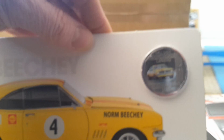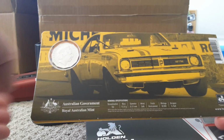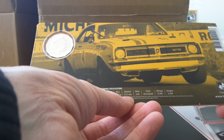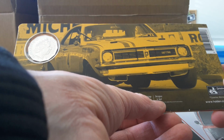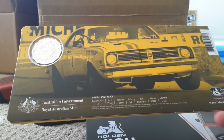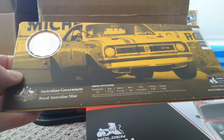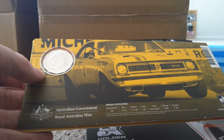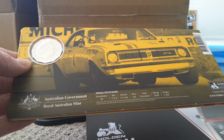Let's have a look at the other side. So here is the other side, and it gives information. The standard specifications of a 50 cent coin, and the designer is A. Bell. And it has a mintage of 30,000. The rest of these coins have a mintage of 30,000, the coloured ones. And let's go on to the next coin.